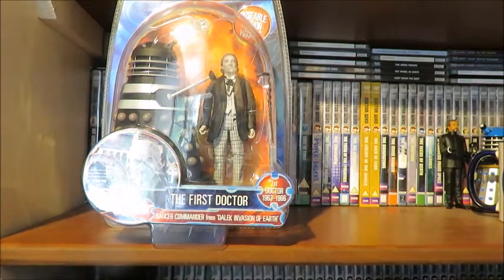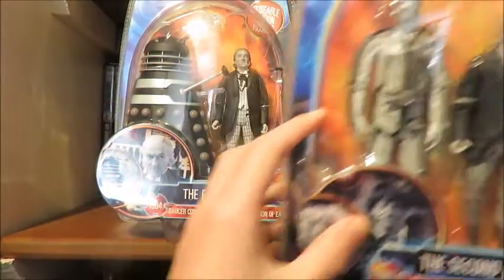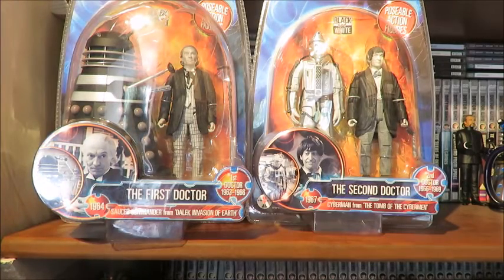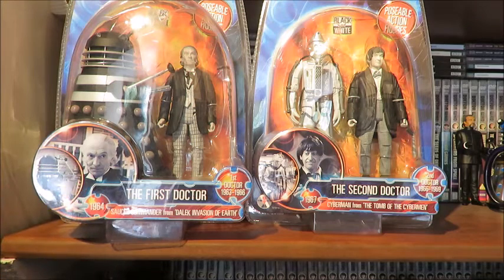We have one more rare figure to show, and that is the Second Doctor, all nearly up for camera, and black and white Cyberman, which is so nice to have the complete set. Now you might be wondering, hang on, you've got these on your shelf, and that is true. I have them out of box. But I do have a bit of a rule where I kind of break my own set of rules, where I do double dip on certain things.